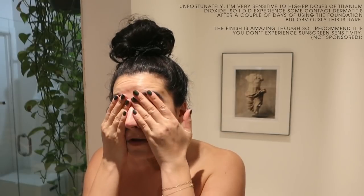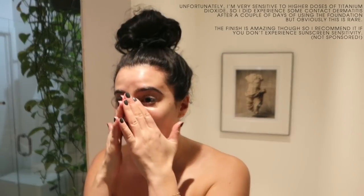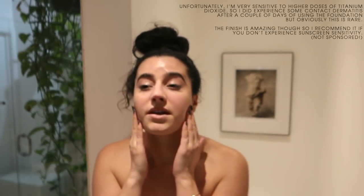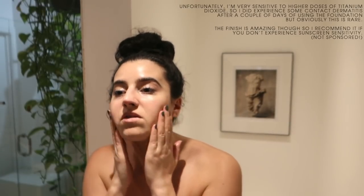So I'll keep using the cushion foundation for the rest of the week and I'll update you guys. But I'm very picky with any kind of tint. Oh, by the way, it has SPF 50, so that's amazing. So I'll keep wearing it. I'll update you guys. I love products that have everything in one. Nobody has time to be applying sunscreen and then a foundation or tint or whatever. It's so annoying. So the more I can condense things into one, the better.